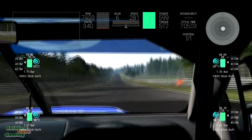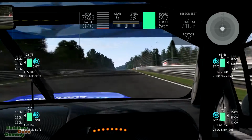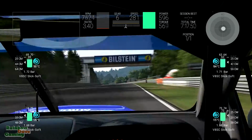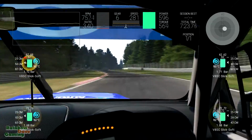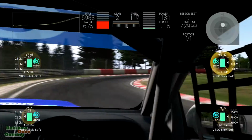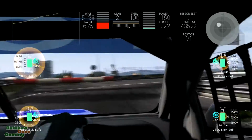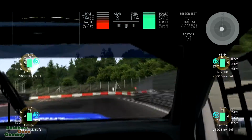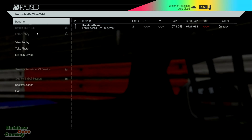So let's see what we actually max out at. 281. And it's bouncing off the limiter, so we might get a couple of extra kilometers an hour going down the hill, but I doubt it. We shouldn't have an issue coming around Lewiston Bridge. Yeah, we're completely maxed. 282 is max. And across the line in 7 minutes 18.058, which is actually quite good.